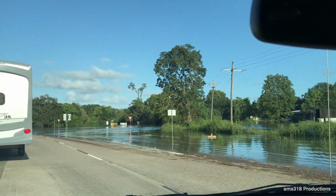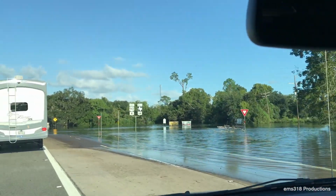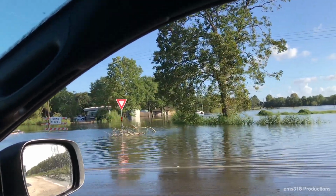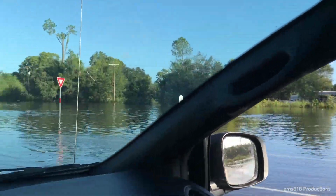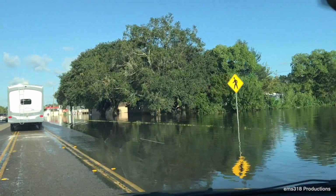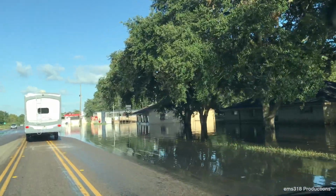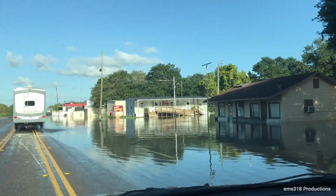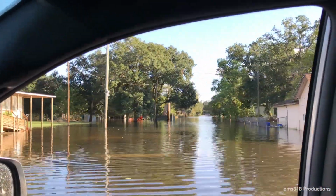Wow. This is crazy. Dang. Wow. This place is still underwater.